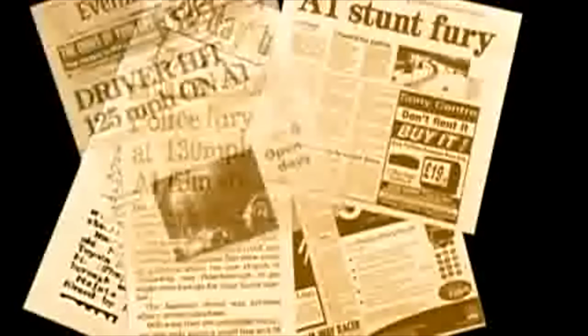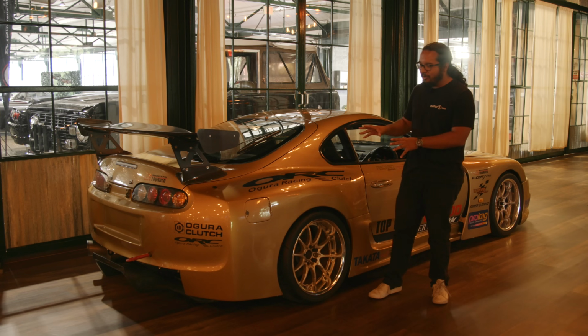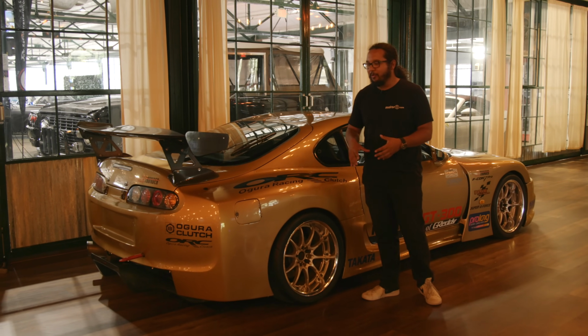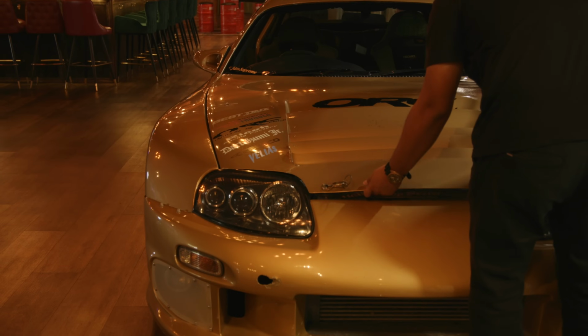Some of you might know about the 0 to 300 car. That's the RB26 car. He went almost 200 miles an hour on a public road in the UK in that. One of the most famous stories in tuning ever. He got arrested, got deported from the UK, the whole thing. He built this car around the same time as that car to go land speed racing in New Zealand and a bunch of other places in the world. He wanted to build a lightweight, very powerful, very balanced Supra.